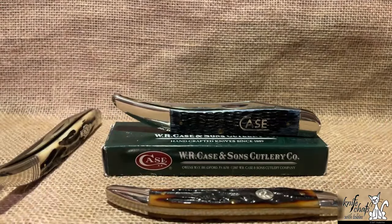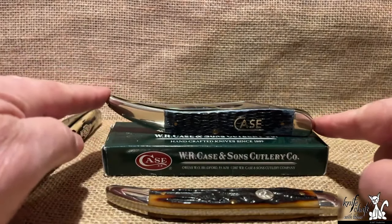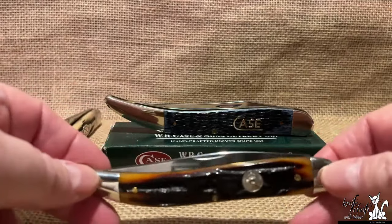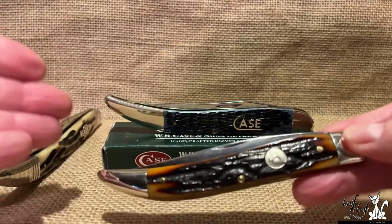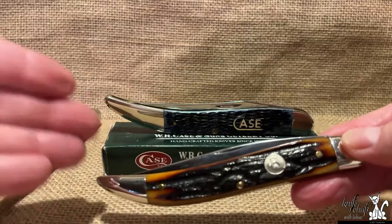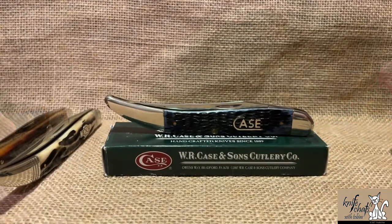And the main reason I'm going to do that is because a lot of people suspect that the reason Case no longer makes this toothpick is because they were actually being outsourced, or at least parts of it were being outsourced through Queen Cutlery in Titusville, Pennsylvania. And when Queen closed, basically the parts for these knives was no more. Is there any truth to that rumor?